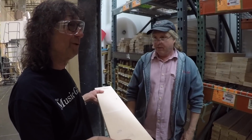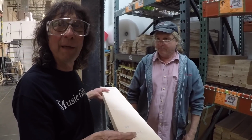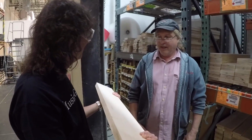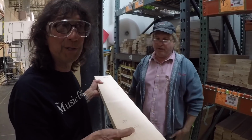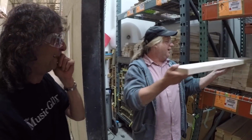This piece of wood feels like 10 times the weight of that body that Dennis built. Yeah. Oh yeah, I mean, like I say, you can get a baseball bat out of that thing. This would hurt somebody. It is heavy. So, you know, that's what I look for.